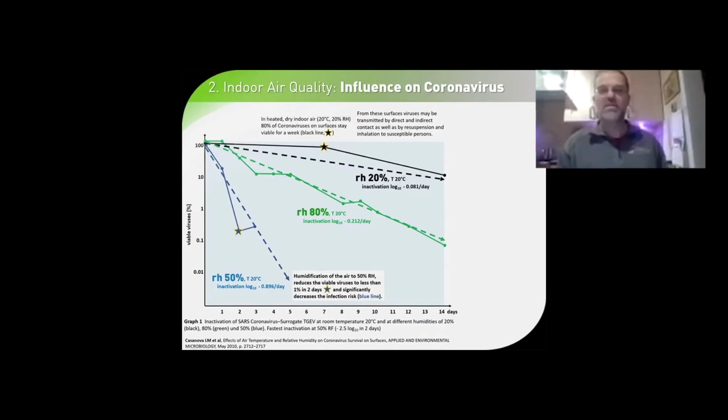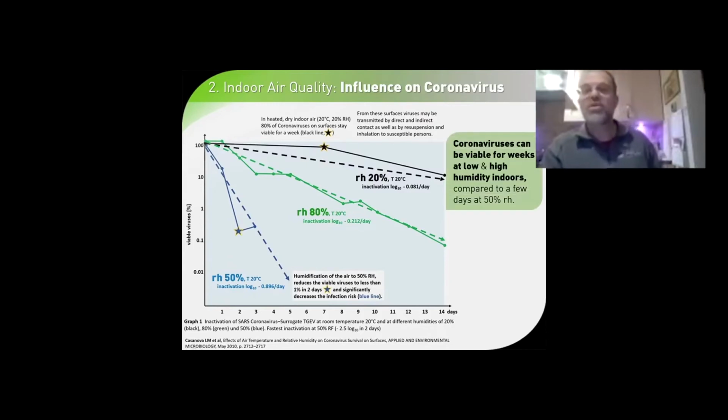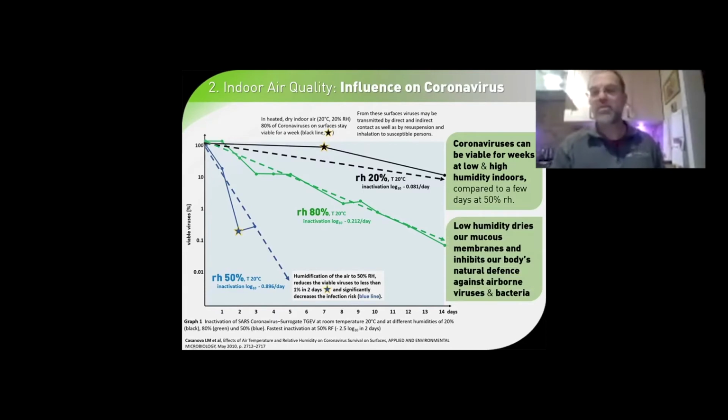at relatively low humidities. Whereas at 50% humidity, within a day, about 80% or 90% of the virus is broken down. And after 2 days, there's hardly anything left. So that shows that humidity levels indoors are very important for our health. So we should avoid high, but also and especially low humidity levels indoors. And there's a double whammy, that low humidity levels also open up a path in our bodies for viruses and bacteria to come through cracks in our mucous membranes and infect us.